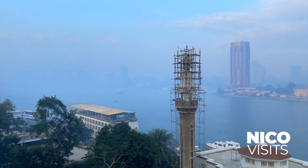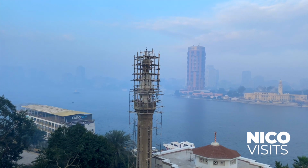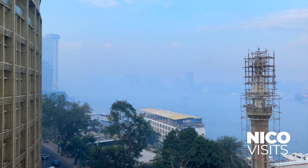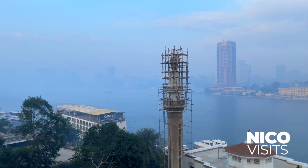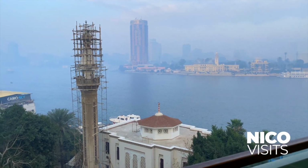There happens to be the Nile. You see all this around here, that happens to be smog. That is smog. Is that crazy? But this is our awesome view.